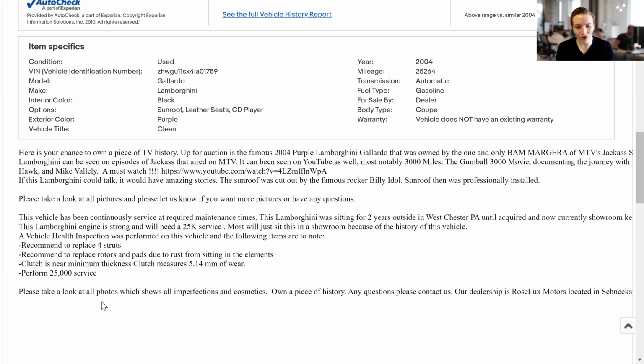If this Lamborghini could talk, it would have amazing stories. The sunroof was cut off by the famous rocker, Billy Idol. Sunroof was then professionally installed. So there we go. Professionally installed sunroof. Even better. Wonderful. Please take a look at all the pictures and let us know if you want more pictures or have any questions. This vehicle has been continuously serviced at required maintenance times. It doesn't look like it.